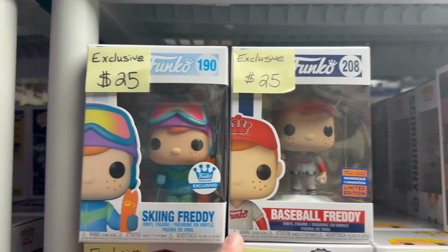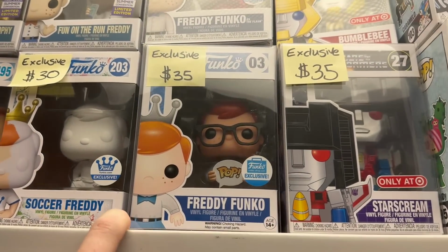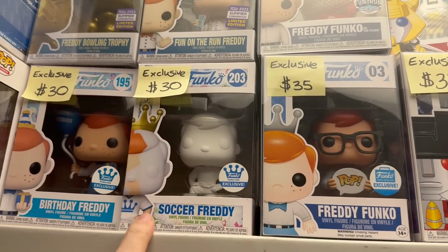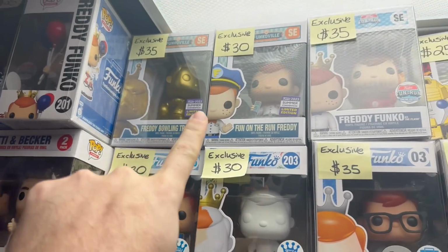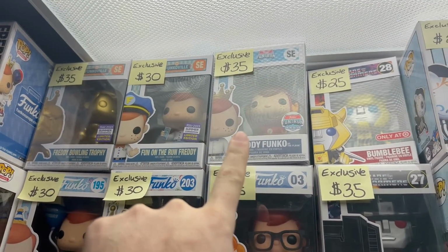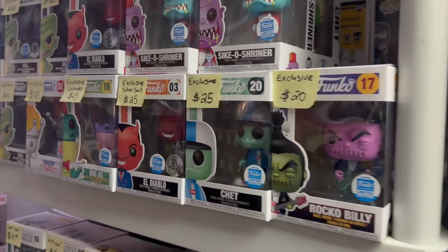So they have Skiing Freddy, Baseball Freddy. This is like Hipster Freddy here. Looks like a DIY Soccer Freddy, Birthday Freddy, Freddy Bowling, Fun on the Run Freddy, and then Flash Freddy. I still need that reverse Flash Chase Freddy at some point.